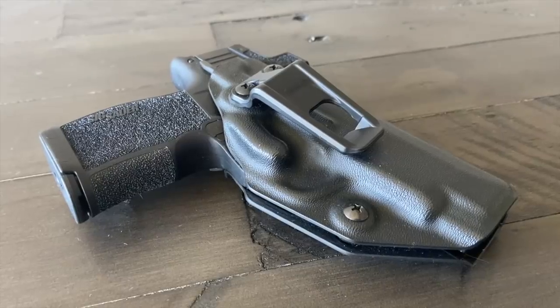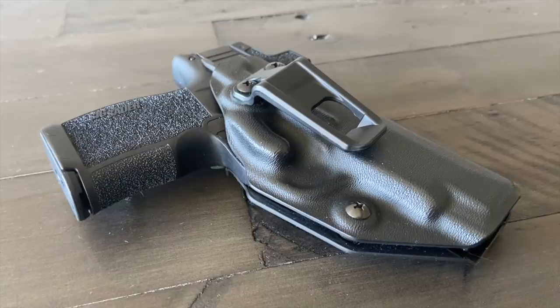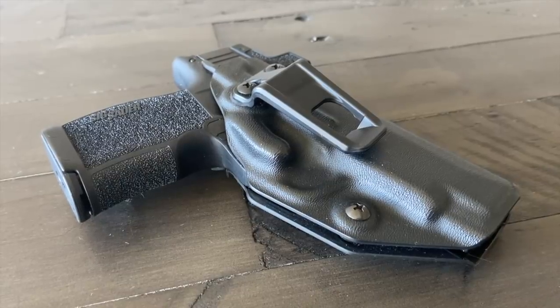Just a small double stack. This is perfect. It's the perfect way to carry if you're just kind of going in and out of some situations and you just need to clip and unclip really quick. But out of all of these ways to carry, I think it's my least favorite because it's the least comfortable.